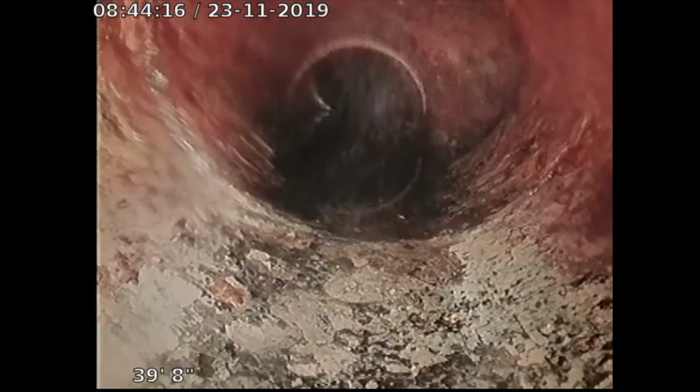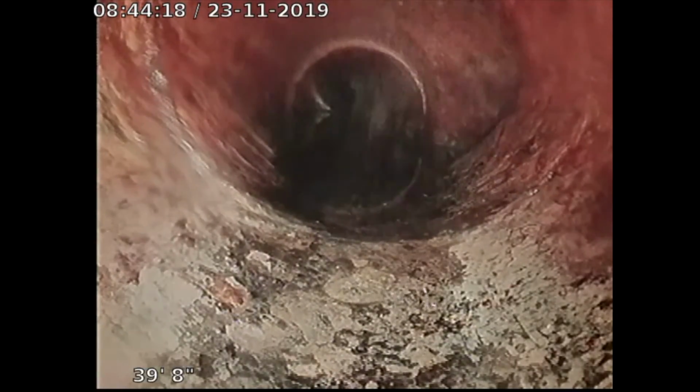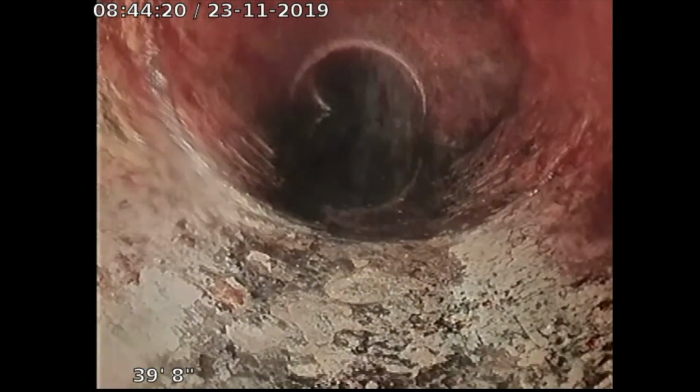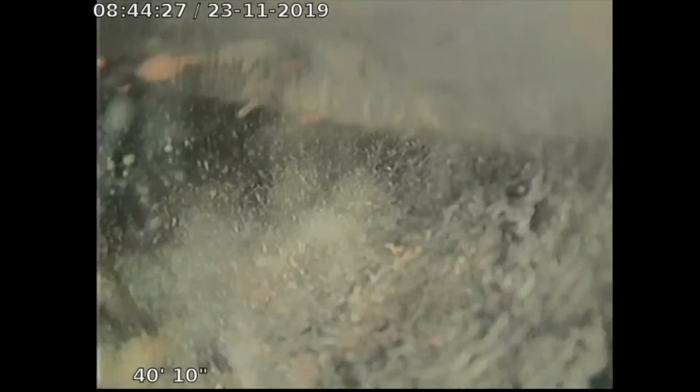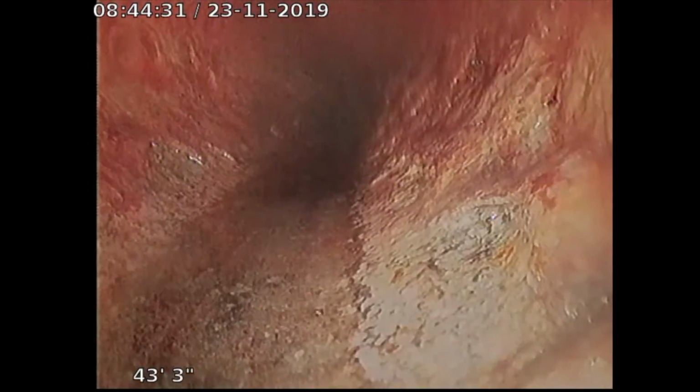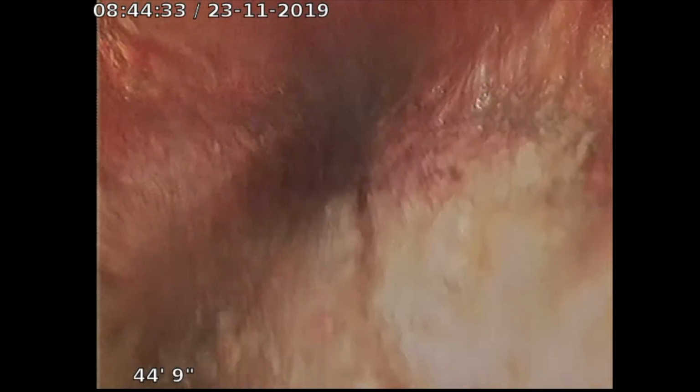Look at the air movement in that thing. We got some air movement. At 40 feet we have a connection. So let's go in further here and go straight. Go straight through the sag. We're coming down. We're moving along. We're at 50 feet. And it looks pretty good up to this point.